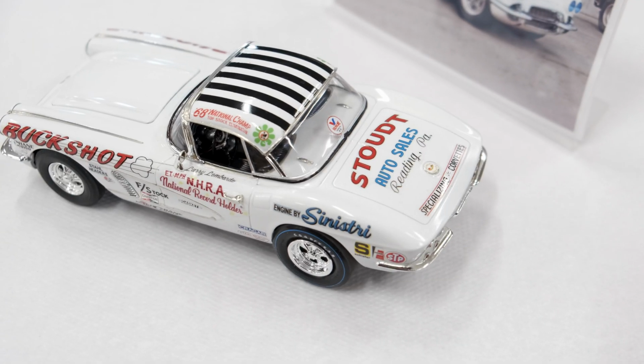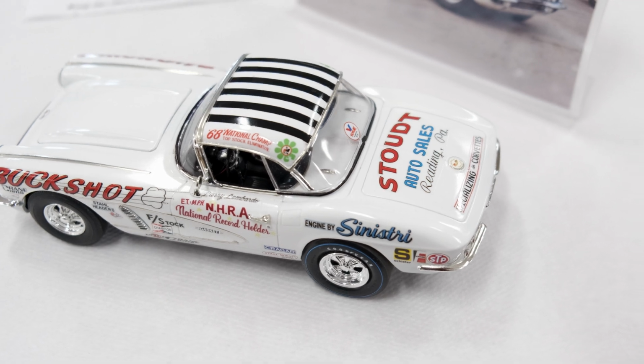Yeah, I had a friend of mine do these decals for me. The decals were made and they were a little thick to my taste, but what are you going to do? You're asking somebody to make something nobody's ever made before.